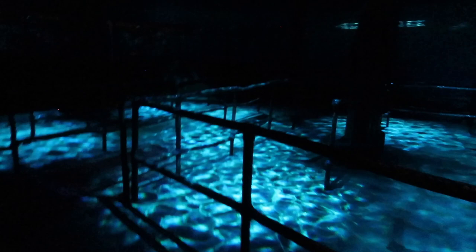It is really amazing in here when there's no people, because you get like the full effect of the water. It is so cool. And they still have the little movie playing even though you're just like running right through.